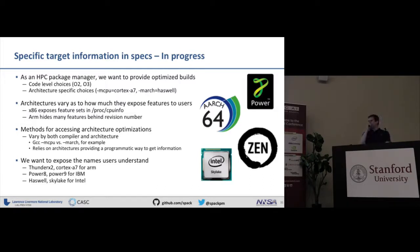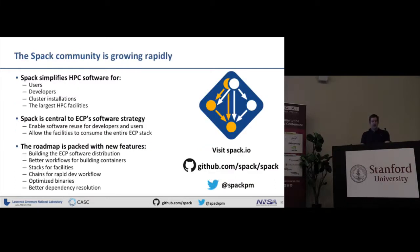We're going to try to get this in this year, along with better dependency resolution, so that we can actually go out and pick which binaries may work best on a machine. And so there's just generally a lot of stuff going on in the Spack community right now. It's growing rapidly. It simplifies HPC software development, not just for facilities, but also for developers and users. And it gives you a lot more flexibility, I think, than other solutions. So more than your OS package manager, because you can build stuff from source when you need to. We're trying to work binary support in with all this flexibility, which is a hard problem. And this is being used in ECP, which is pretty cool.